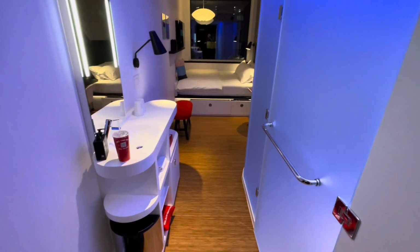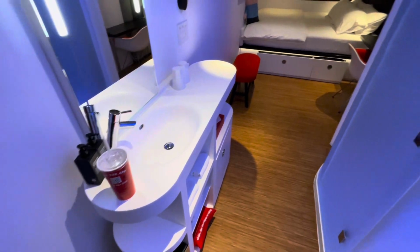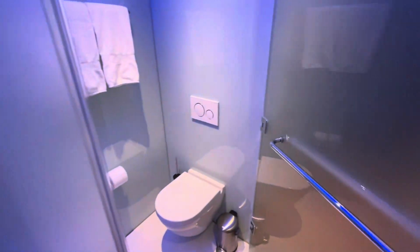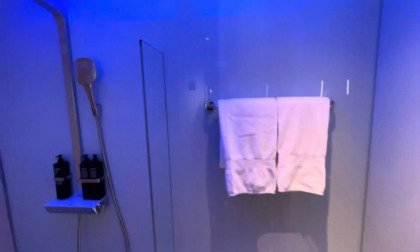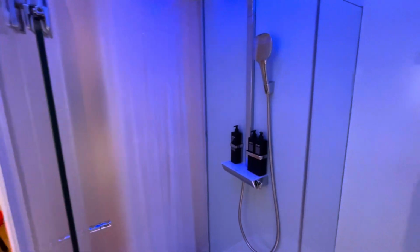It's actually got a little mini fridge. It's got this sink over here. I went to Cane's just down the street, but it's got your bathroom, your shower, your toilet, everything in here. So it's got this cool enclosure, but it's got these lights so you can change the hue and the color and everything.